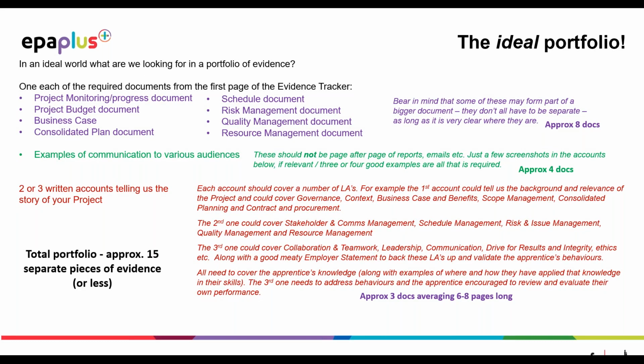So then we're going to look at what we would expect an ideal portfolio to look like. Ideally, there would be one each of the required documents from the first page of the evidence tracker, and we'll look at that evidence tracker a little later on. But the required documents are: some sort of project monitoring or progress document, a budget document, a business case, the consolidated plan, schedule document, risk management document, quality management and resource management.